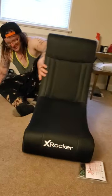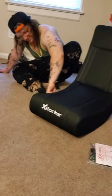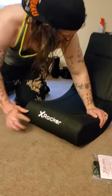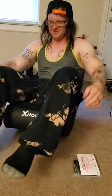Alright, now I do like this right here, the little spot where your volume knobs and controllers are. Alright, right there the stitching for the X-Rocker is very nice. Let's give it the old college sit-in. Let's see. Oh, well. Okay, now this is quite small. Okay, there we go.